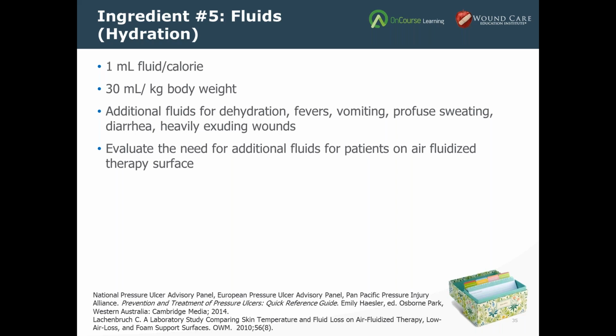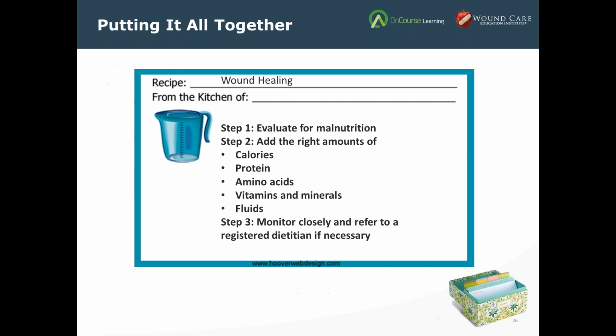And so you have to make sure that fluids are also included in this little recipe here that we're building. So I wanted to leave some time for questions, so let's just review where we've been here so far.